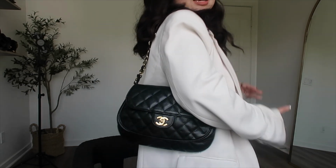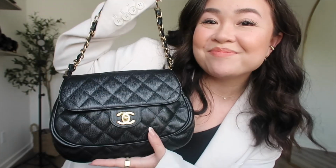Obviously, I got her not too long ago, so I've probably worn her like 3 times so far. I think it gives a more everyday vibe, less dressy than the classic flap. And it could be a cute bag for your jeans, a white button up, things like that. But yeah, she's a cutie.